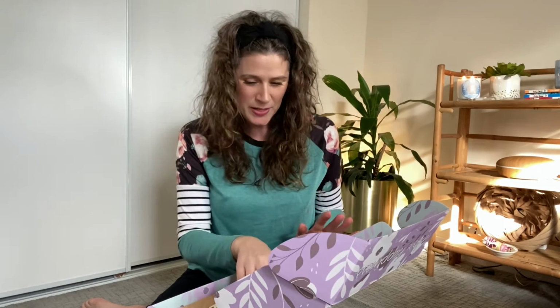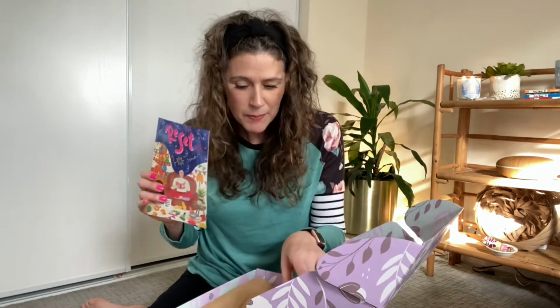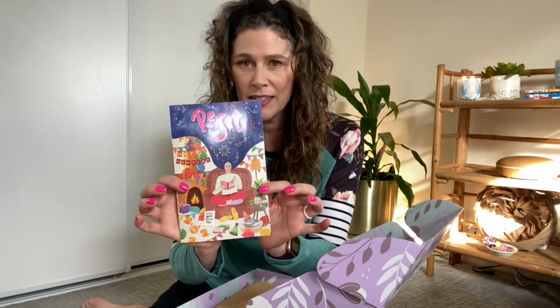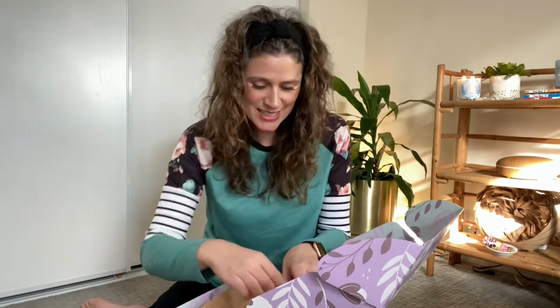Okay, so these are about $35 plus tax, shipped. And they come with so much more than that. So you open it up and there's always this nice little recycled tissue and then a little information. And this theme is a New Year's reset for January. Let me show you what we got.